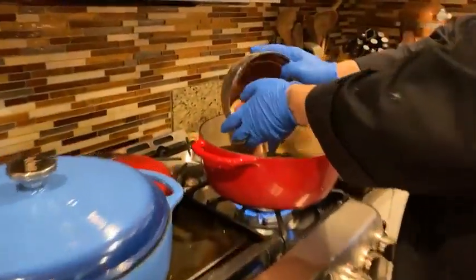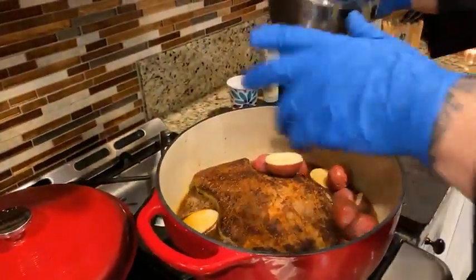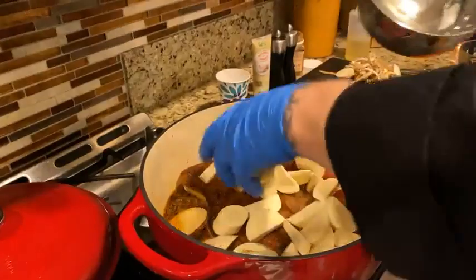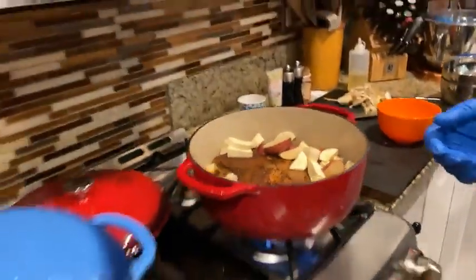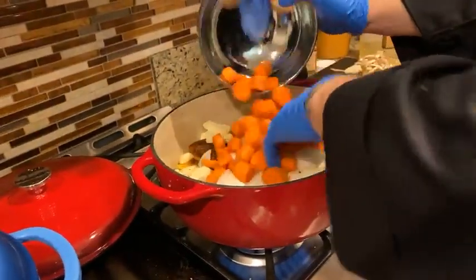So, this power of TV. Here's what I'm going to do. I'm going to add the potatoes to the side. I'm going to add those beautiful parsnips, they smell so good. Think of parsnips like a fragrant lemony carrot. Let me squeeze by it, please. All right. We'll add the onions. And we'll add the carrots, all right?